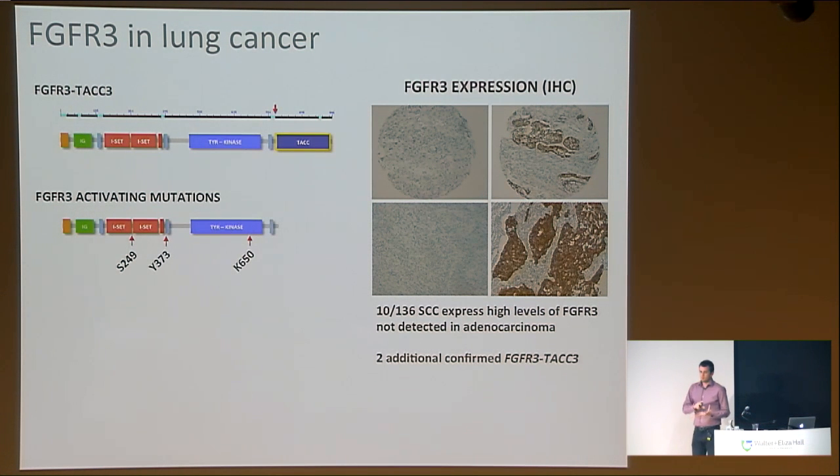We also wanted to get a feel then for how important FGFR3 was in the development of these different types of lung cancer. And so we next applied a simple tool called a tissue microarray, where we had small samples out of many different tumours, both squamous cell cancers and also adenocarcinomas. And we found that about 7% of squamous cell carcinomas express very high levels of FGFR3.